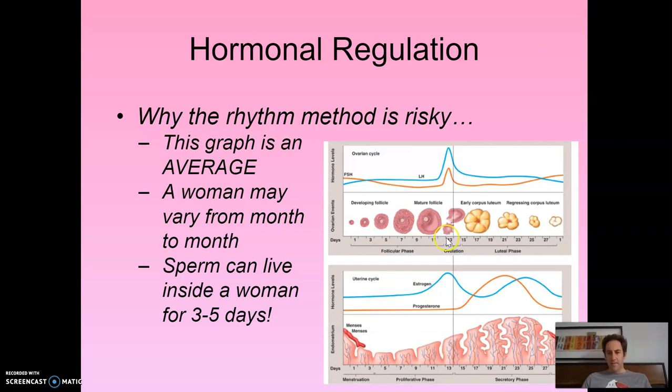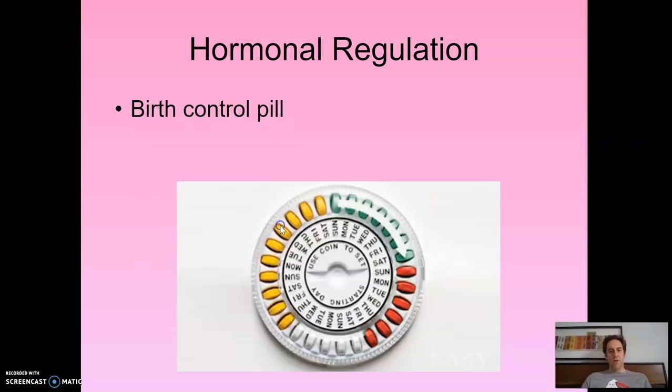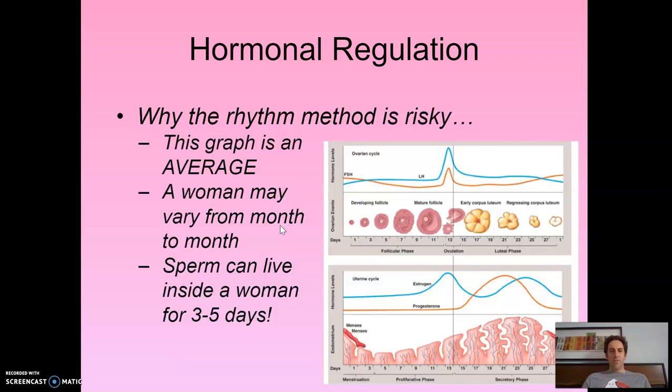And then all of a sudden, at the very end of their life cycle, off on the horizon, they see the egg rise up. There it is. And they're like, there, now's our chance. Go, men, and they can still manage to do that. So you can see how this widens the range even more. So, the rhythm method is risky.